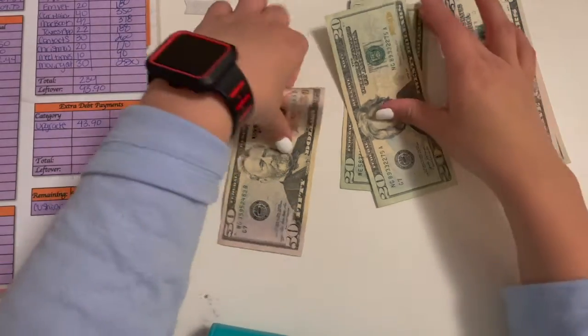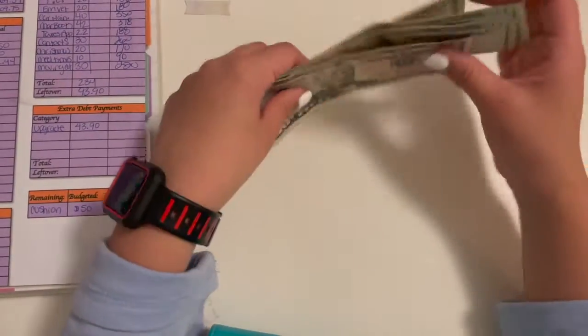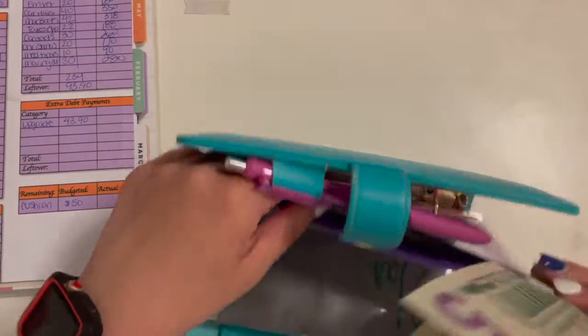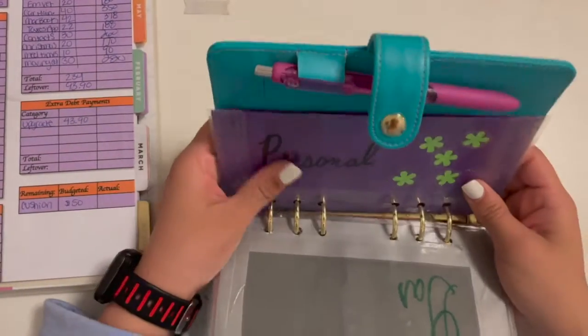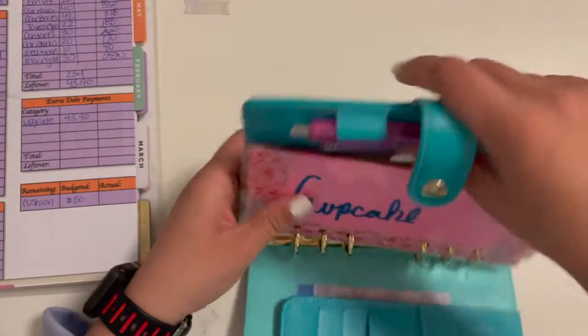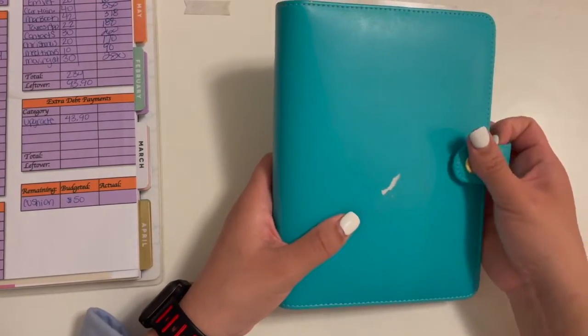And then personal, because I did not get my nails done today, is still not stuffed, and that gets 100. I know $100 seems a little much for personal, but most of this money is to get my nails done. Majority of it is, that's what it's for, and then the last $25 is used for whatever I want to use it for. All right, you guys, all my cash has been stuffed.